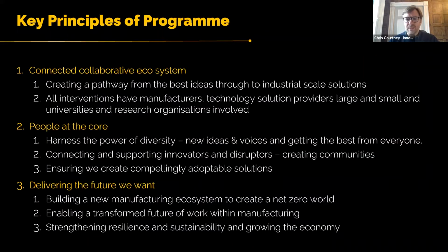In terms of how we want to operate this program, there are 3 core principles at heart. First is to create a connected, collaborative ecosystem. That creates the pathway from the best ideas that might come from research centers or startups all the way through to industrial scale solutions. All the interventions I just mentioned have manufacturers, technology solution providers, universities, RTOs, investors, and so on, coming together. Whether that's in the research centers, the innovation hubs, the collaborative R&D programs, our global program, or technology accelerators, they all have those players involved. We think that's a really important part of creating that connected ecosystem.